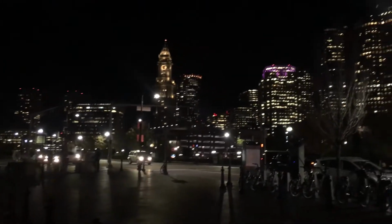Well, I found it. The Freedom Trail has continued this way. Looks like I'm going to cross this place. These lights are part of the sidewalk in this park. It's kind of an empty park. So this is kind of cool. You can see the Boston skyline from here pretty well. At least this side of it.